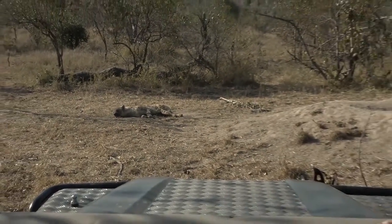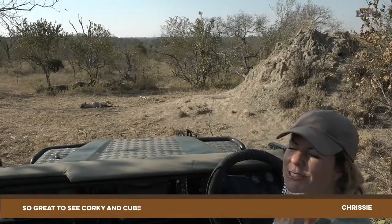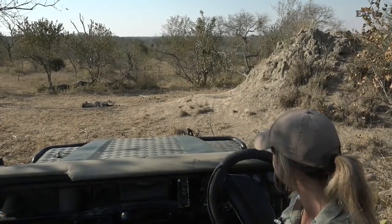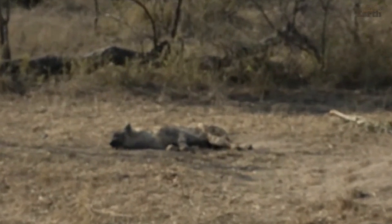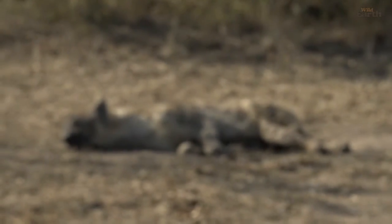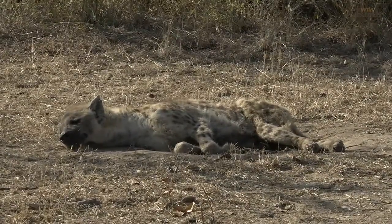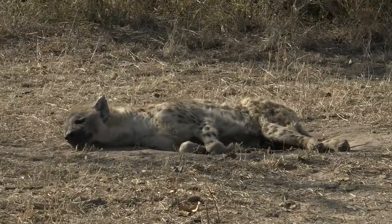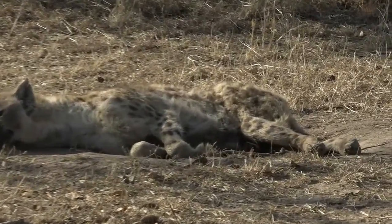Cookie, you're saying it's so good to see Corky and her cub. Yes, I have been waiting for this moment for such a long time. It's finally arrived. It's finally happened. She's here during the day, which is fantastic news because we thought there was a chance she was actually nocturnally suckling, which means she was coming at night time, avoiding all other interactions with other hyenas. So I'm going to sit here, be patient, and hopefully we'll get a better view of this cub.